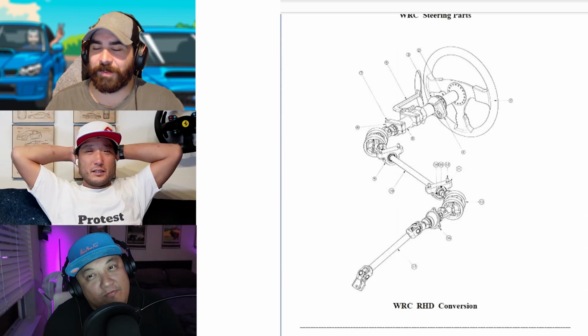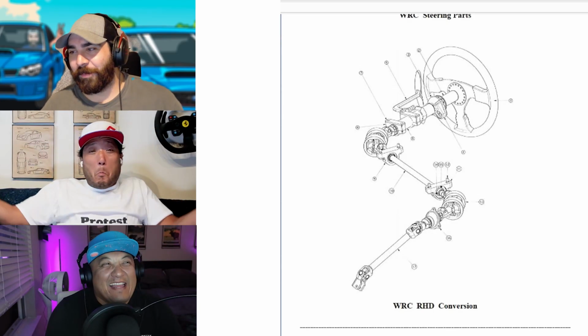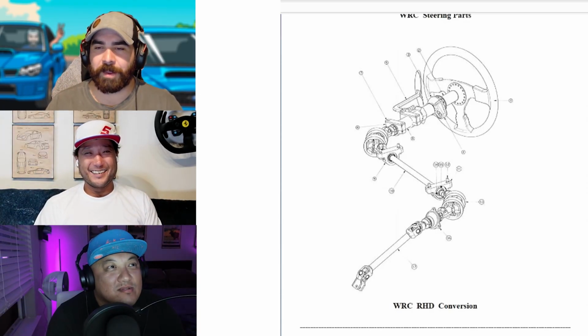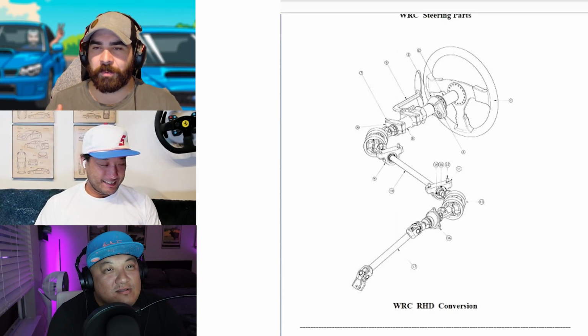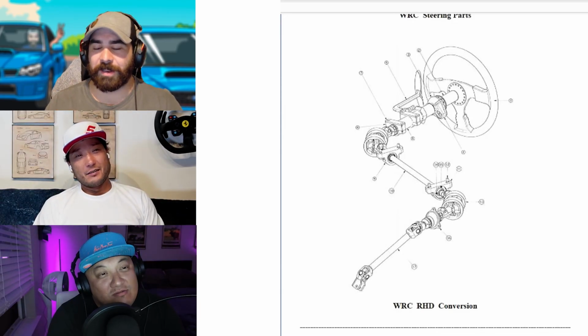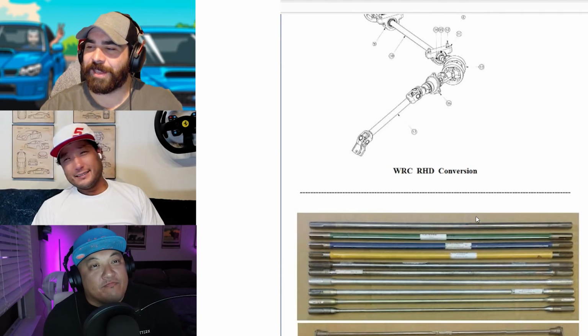So that's exactly it, I have no idea. It's such a weird design. But what's crazy is what we were talking about, it's probably better for impact because you don't have the whole steering column in front of you. You only have half of it. That's true. So it's probably better if you hit something. But I mean, it's just crazy.